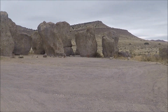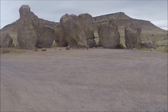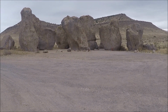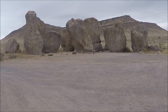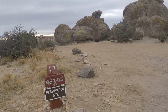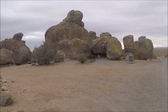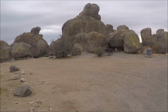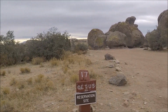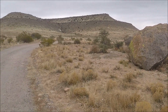I mean, look at that. That is what you just call pretty cool. That's all I can say, is that's pretty cool. Unreal. Beautiful campsites, beautiful. This is site 17, but look at that, man. Got your own trash can, you got your picnic table, got a fire ring, but isn't that cool? A hell of a view, isn't it?